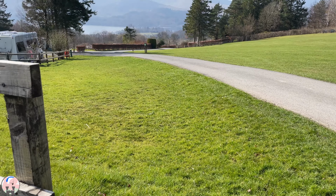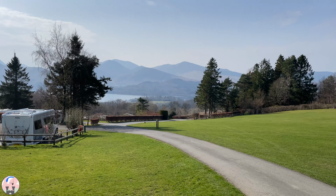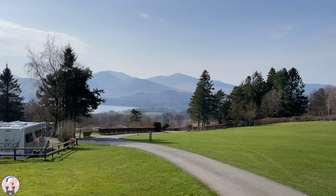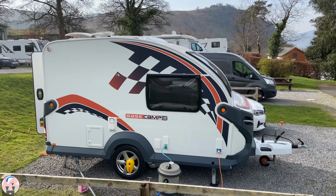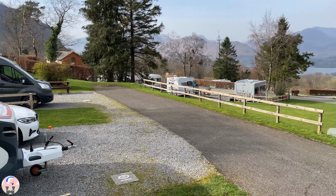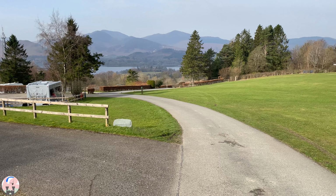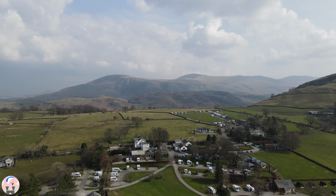We're staying on pitch 10, which has uninterrupted views of the lake. And although it's very easy to become intoxicated with the view from in front of the caravan, it's the views from behind the campsite that are equally as dramatic. Absolutely stunning views.